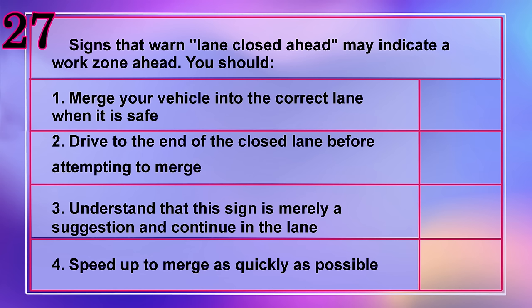Question number 32. Minimum speed signs are designed to 1. Keep traffic flowing smoothly. 2. Show current local road conditions. 3. Test future traffic signal needs. 4. Assure pedestrian safety.